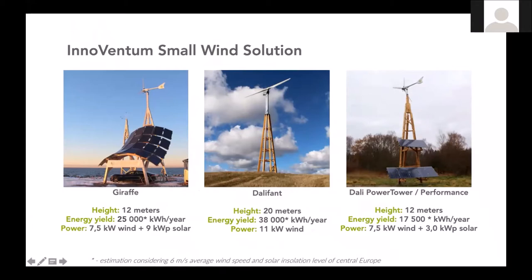So it's 12 meter high at the rotation axis and in very good condition with 6 meter per second average wind speed. And the 7.5 kilowatt wind turbine, we can get up to 25 kilowatt hour per year. Some of you will recognize the two blade Gaia. The tower is 14 meters with 6 meter steel tower on top. Since it's a downwind turbine, we optimize and we keep the steel tower for the top.